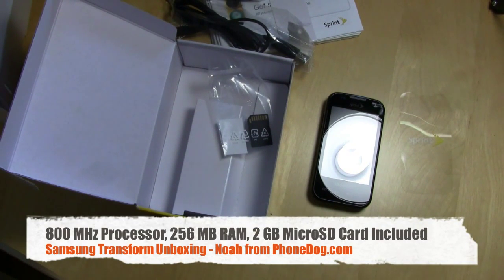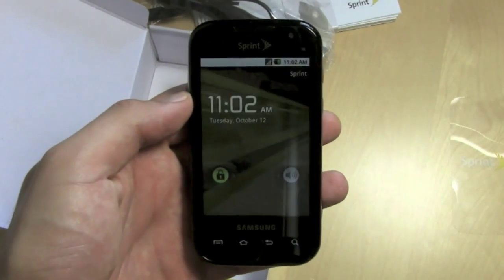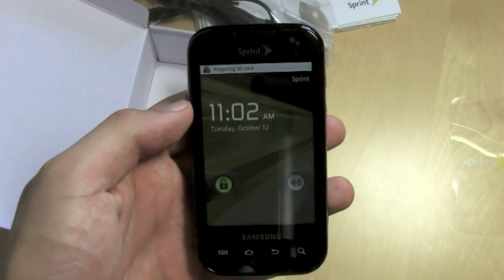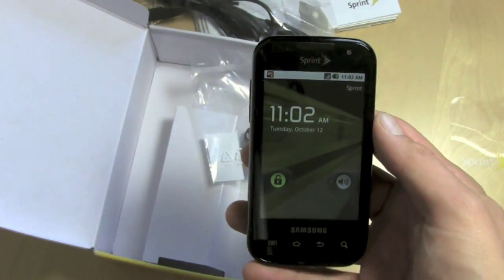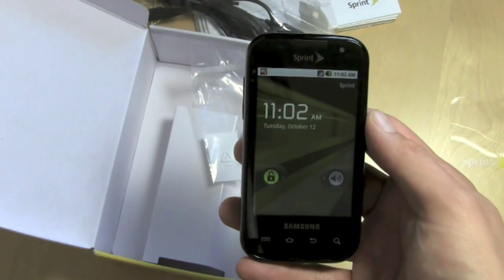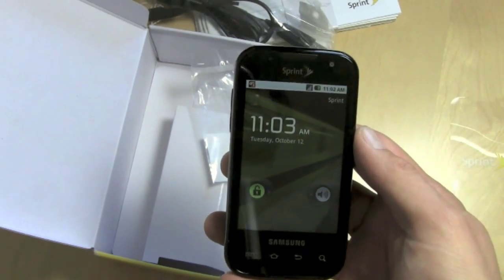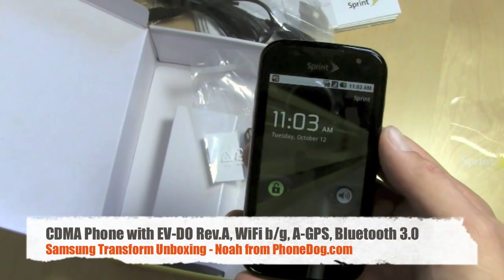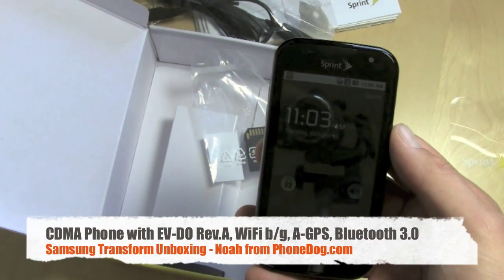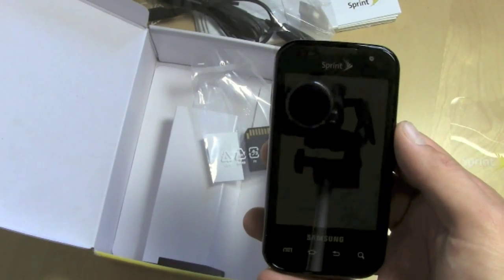Other spec stuff: 800 megahertz processor, 256 megs of RAM. Rarely on these videos do I talk about the amount of RAM, so that's why I tripped over trying to say it. It's Android 2.1, not 2.2, and then it's got the Sprint ID thing happening. What else can we tell you? 1500 milliamp hour battery, 3.5-inch display, like we said. It's got the EVDO 3G, Wi-Fi, GPS, Sprint TV, all that Sprint stuff, visual voicemail, text-to-speech. Can you tell I'm reading off of a data sheet? But I want you to know all these things.